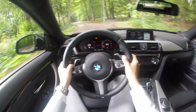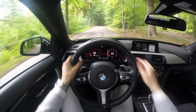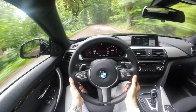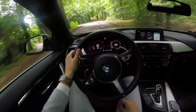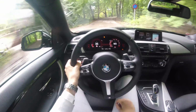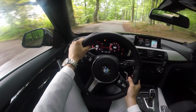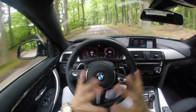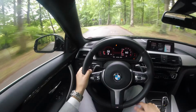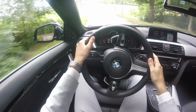But these seats are also really comfortable. High quality leather. The steering wheel is thick and nice. It also has the M-package, so it's really enjoyable to drive around, and it feels like you're driving an M4 or M5 or something like that if you just look at the interior here, because it looks really sporty.